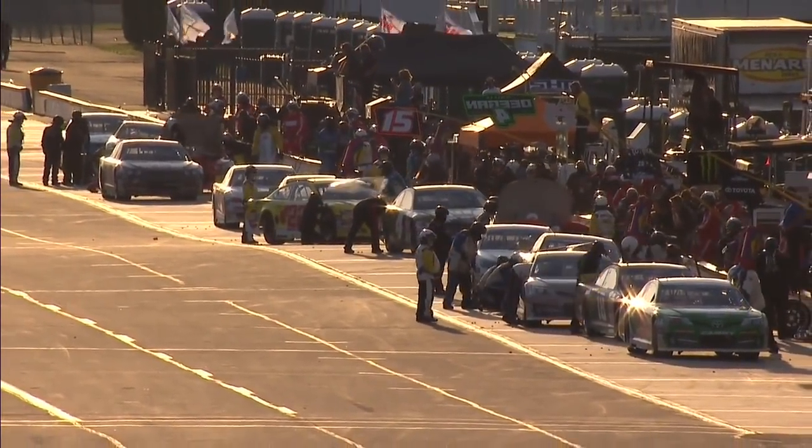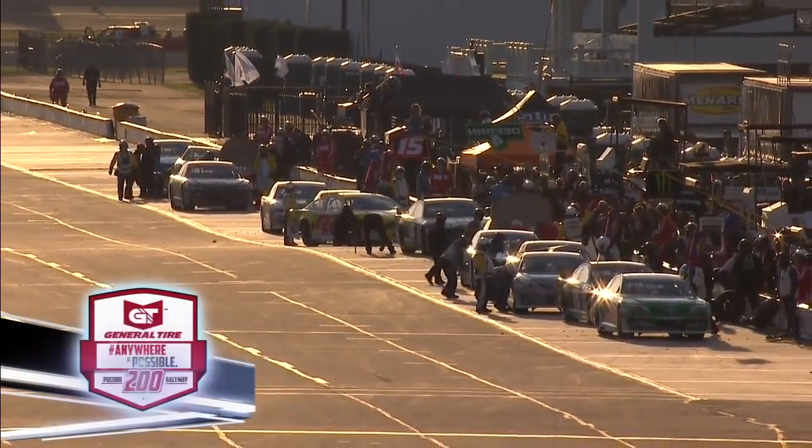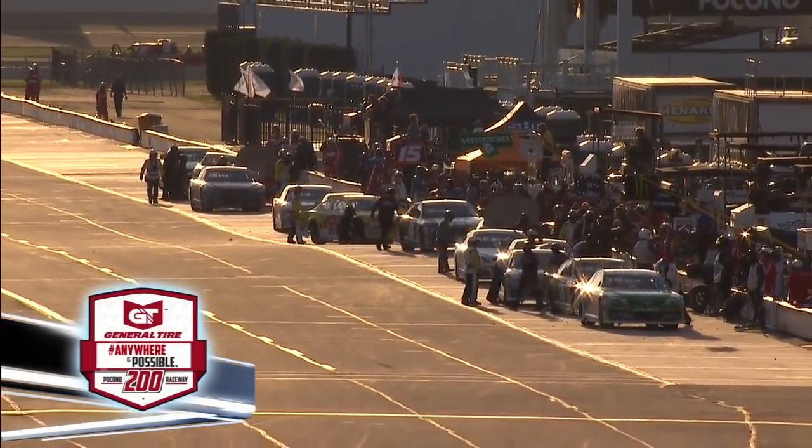Well, those final modifications will be made. We expect cars to be back on the racetrack at Pocono when we come back and wrap up this Anywhere is Possible 200.